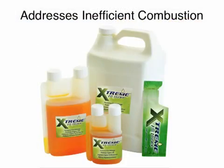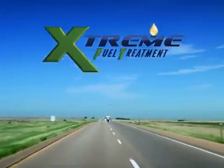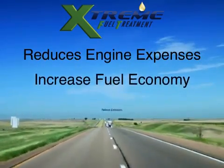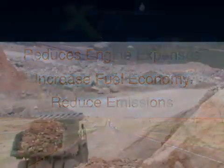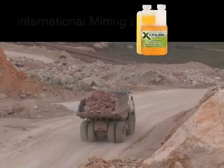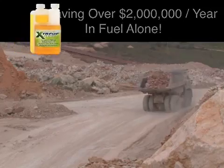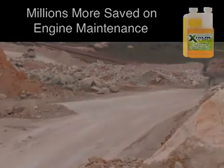It is the only product on the market today that effectively addresses the problem of inefficient combustion. Time after time, it has proven to reduce engine maintenance expenses, increase fuel economy, and reduce harmful emissions on new or used engines. One mining industry leader who currently uses XFT is saving over $2 million a year in fuel costs alone. Additional savings are also generated through reduced maintenance.